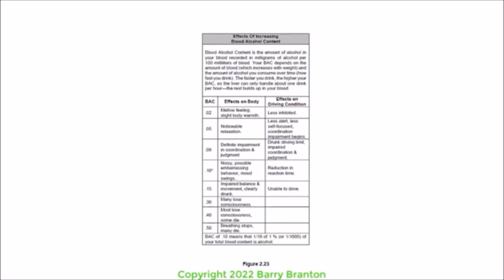Accident statistics show that the chance of a crash is much greater for drivers who have been drinking than for drivers who have not. Table on page 2-36, Figure 2.23, Effects of increasing blood alcohol content. Blood alcohol content is the amount of alcohol in your blood recorded in milligrams of alcohol per 100 milliliters of blood. Your BAC depends on the amount of blood, which increases with weight, and the amount of alcohol you consume over time, how fast you drink.